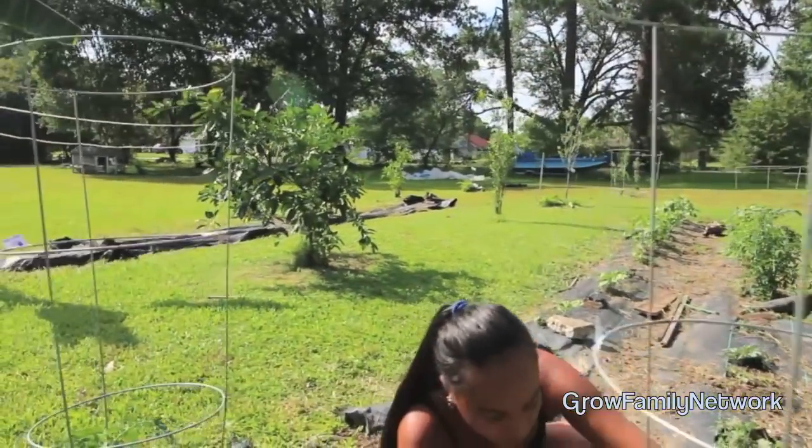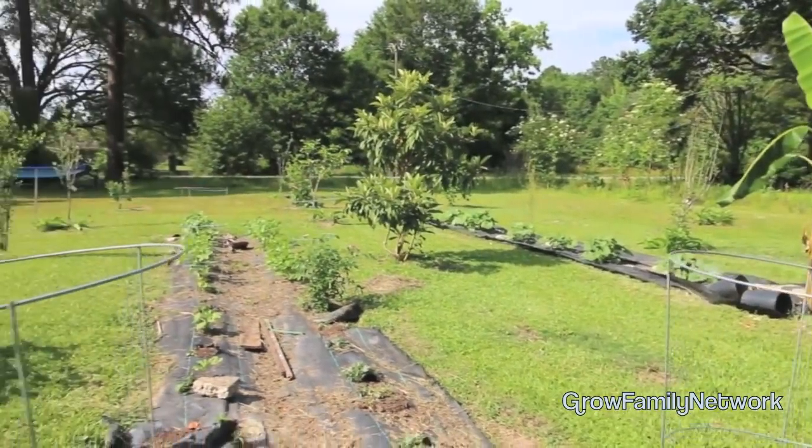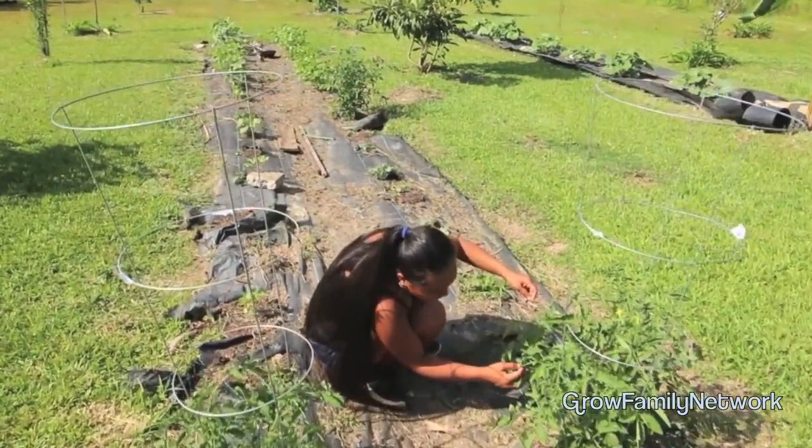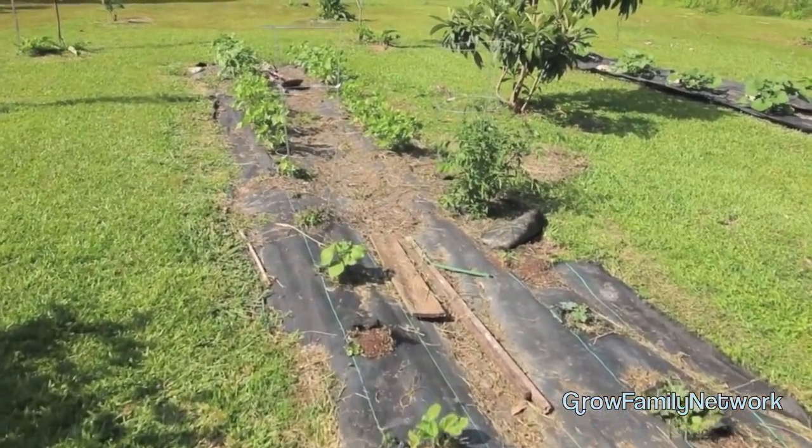Tomatoes. Uh-oh, yep. Got something eating up in there. Bhevs is looking at it. She gets fascinated with the worms. Just like the children, when they see a worm, that's it for the video.